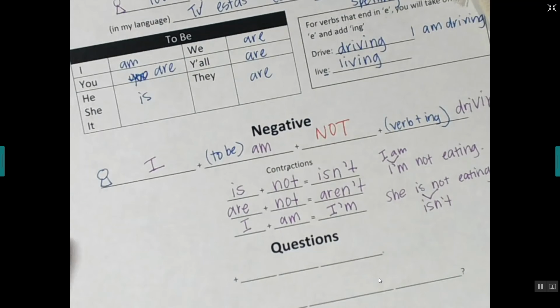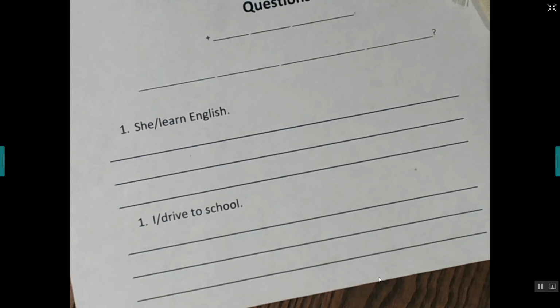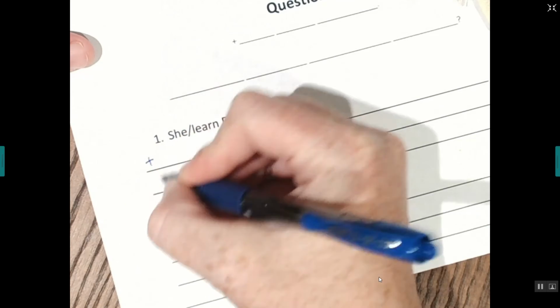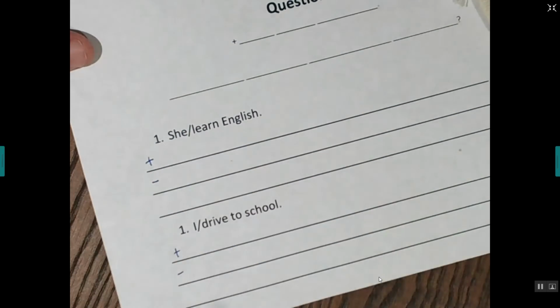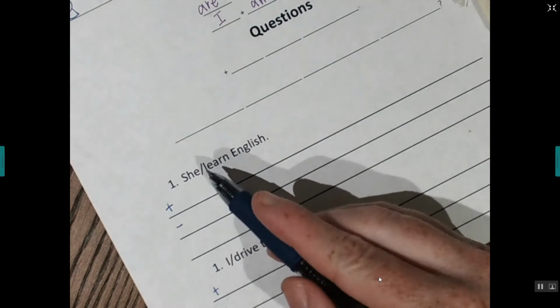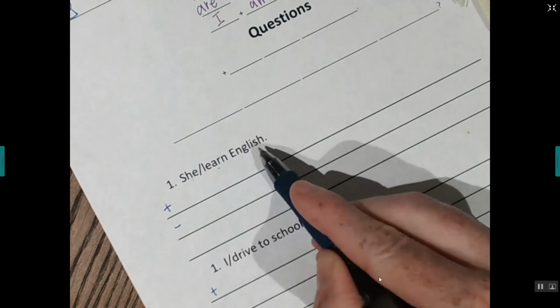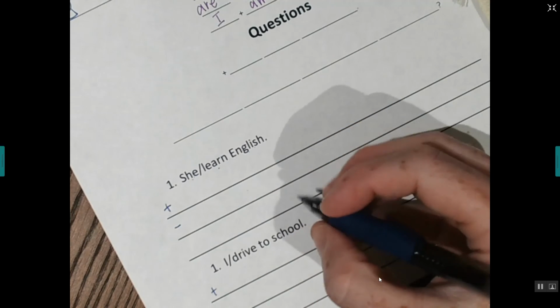Okay. All right, so down here at the bottom of your notes, there's two examples, and we're gonna do positive, negative, and question. Today, we're only doing positive and negative, okay? And then on Wednesday, we'll do questions. All right, so positive. So she is our person, learn is the verb, and then here's all our extra information. Okay, so we're gonna change these into present continuous.